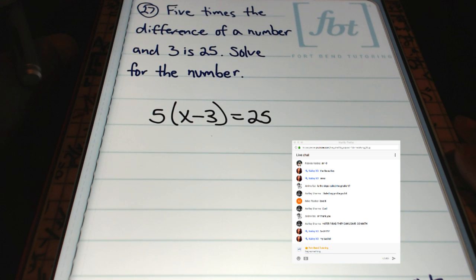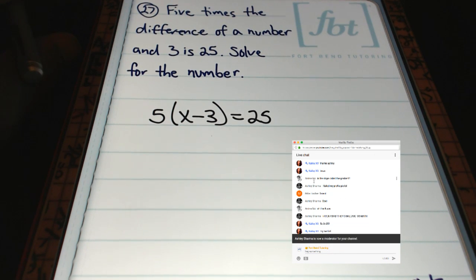Ashley says, haters are bad. They can leave. Go math. Absolutely, Ashley. And just because of that kind comment, and because you are not a hater, we're going to go ahead and make you a moderator. All right, so there you go. Ashley is in the house for good, guys, as a moderator. Good job, Kaylee.